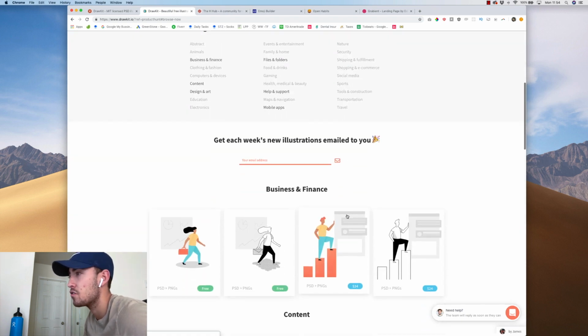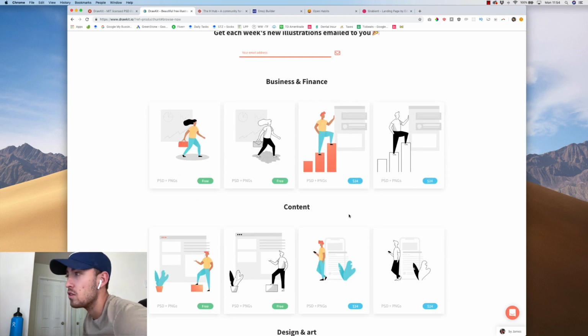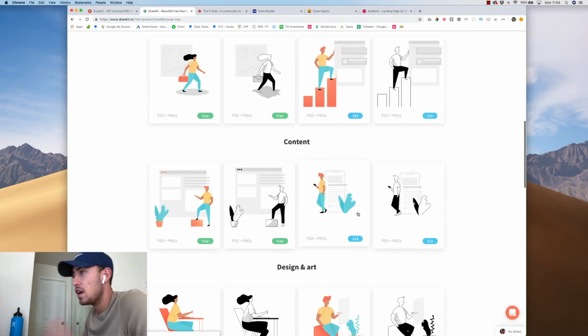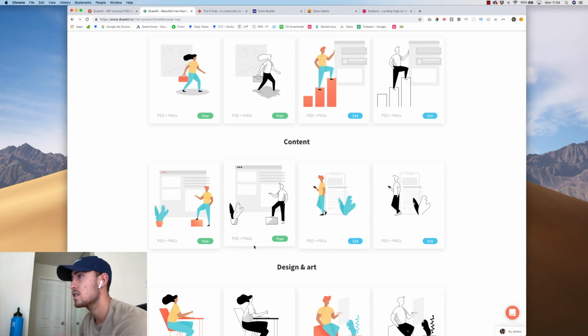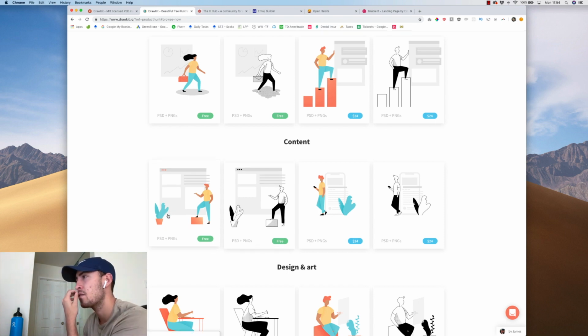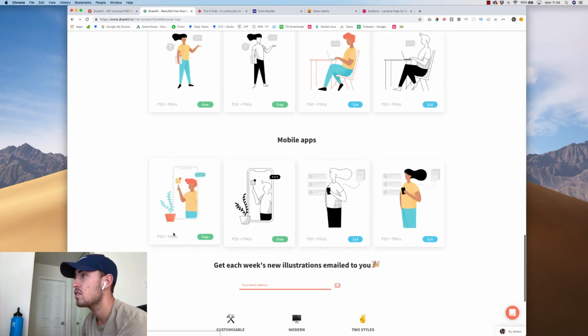Illustrations are huge these days, right? They're hard to pull off. They're a pain to make. I was doing illustrations this morning for an icon for an about page, and there was like 5 different icons, and they are a pain. So I think this is cool. PSD plus PNGs. I guess right here, I don't know why this is free and why this is not free, right? Maybe there's just different, I don't know. I do think this is cool.